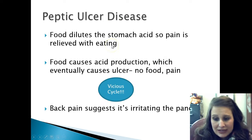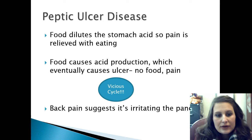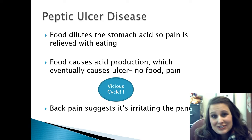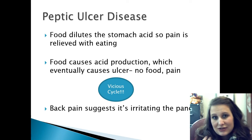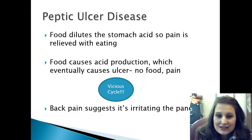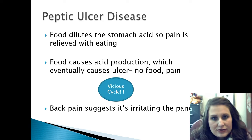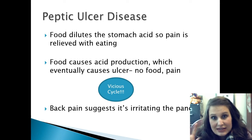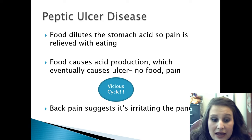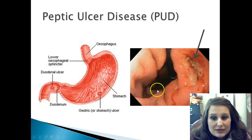The food comes in, you might try and eat something, and all of a sudden that pain is gone. It just helps. It relieves that pain. Well, the food causes acid production, so eventually more acid is going to be in your stomach. Although you ate and it felt good for a second, because of that food, we're creating more acid. More acid is, of course, going to affect that ulcer, eat away at that ulcer, and cause more pain. So it's just kind of a vicious cycle that goes back and forth. When you're thinking of peptic ulcer disease, that is one of those triggering things. They eat and the pain goes away. So remember that. If the patient is having back pain, it does suggest that it's irritating the pancreas. So we want to watch out for that.